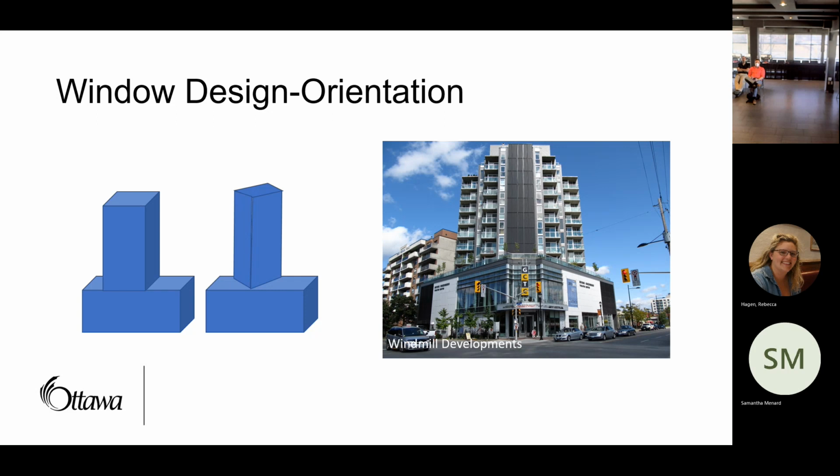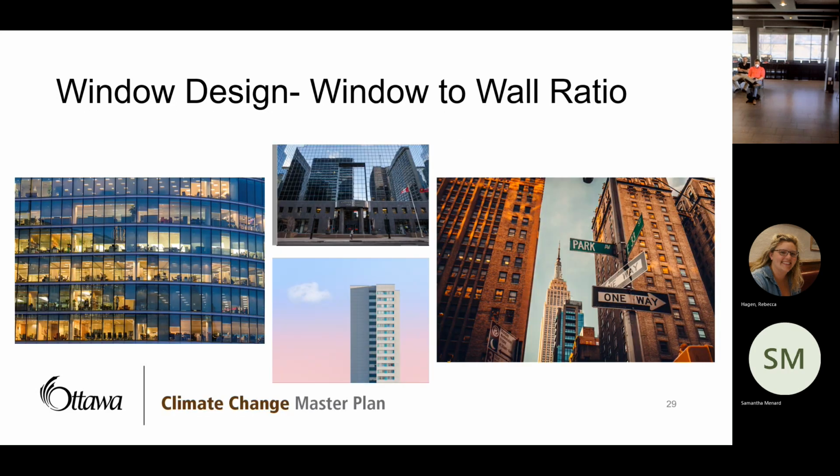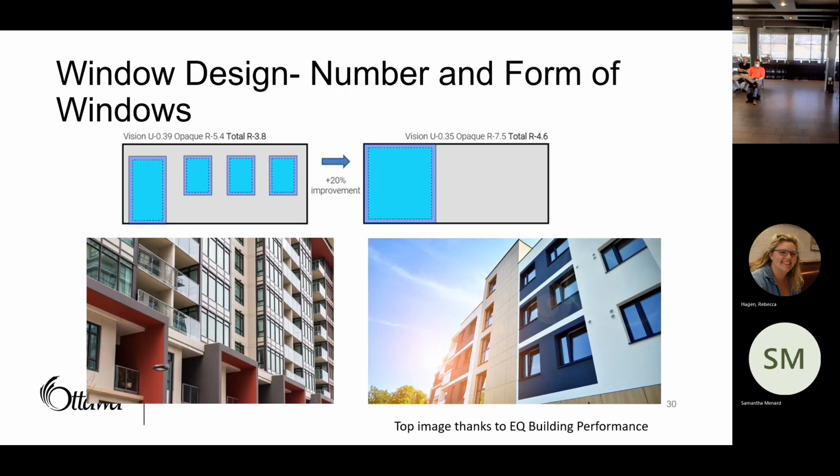Orientation is oftentimes dictated by the site you're getting, but that doesn't always have to be the case. This is a key example by Windmill Developments here in Ottawa, where they've adjusted the majority of their windows to maximize that solar heat gain potential. Okay, so these are just visuals of the concepts.